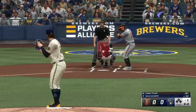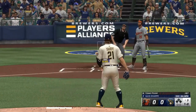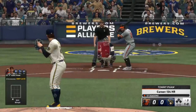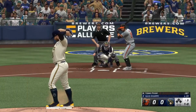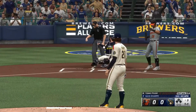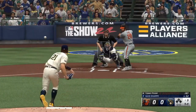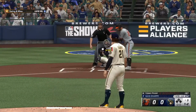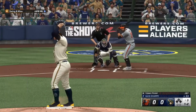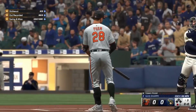Back here in Milwaukee, all set for the start of the inning. Here's the designated hitter for the Orioles, Tommy Pham. 1-0. Here's a 1-1. Swings through that one for strike two. One ball, two strikes. Caught and missed. Struck him out.